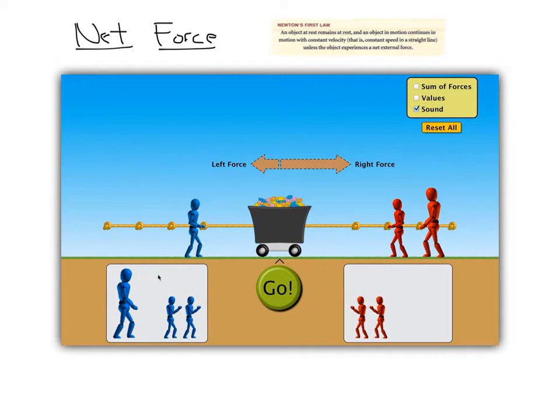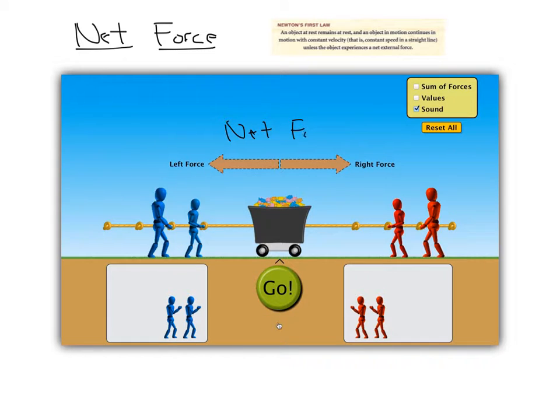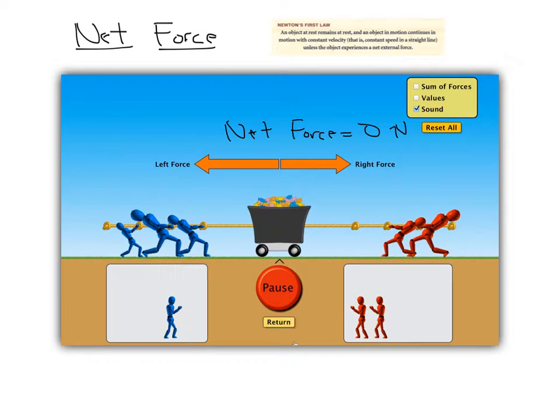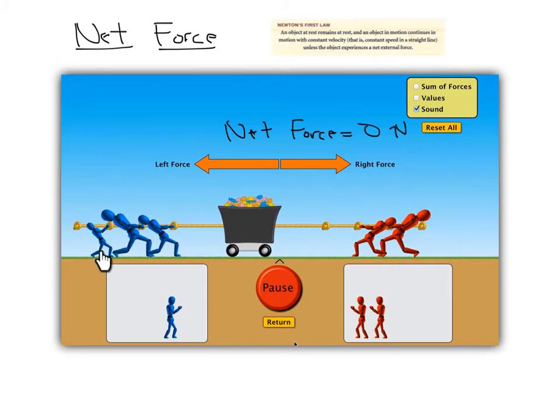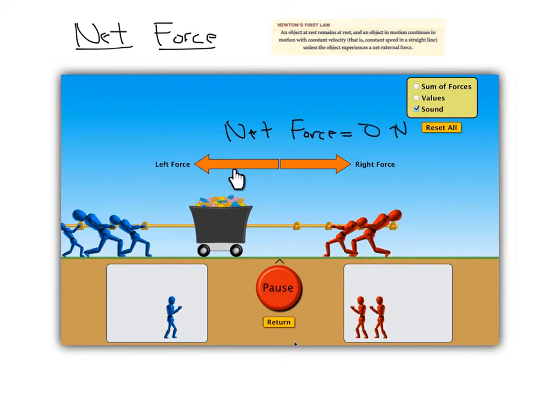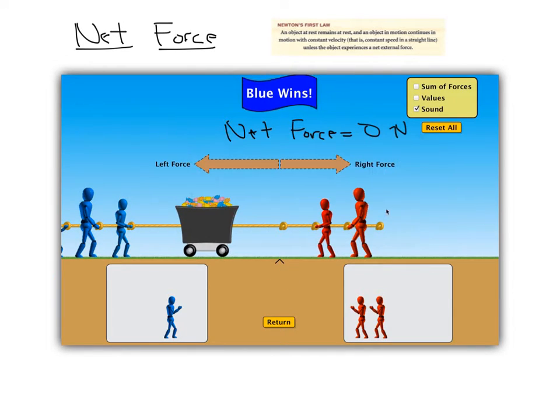Now let's put equal forces on this. I'm going to put two of the same type of robots on each side. Now we see that there is no net force. Here the net force equals 0 newtons, because the forces are exactly equal and opposite. But then I add a third robot here, and the net force in the leftward direction is slightly bigger, so the object will move to the left. So that's the idea of net force and how it applies to Newton's first law.